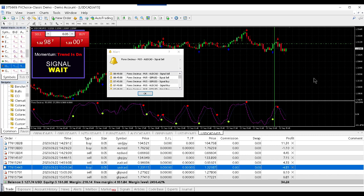One other thing that I learned about this system from chatting with the vendor is that the signals are given on closed bars. So the signal does not change and the signal alert does not happen until the end of a bar. So it's not at the beginning of a bar, it's at the end of the bar. That's called a closed bar alert. A lot of traders prefer trading on closed bars. Personally, I like to trade on open bars, but it doesn't really seem to matter all that much.